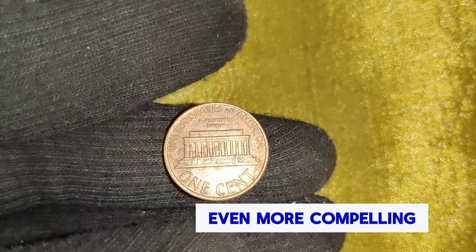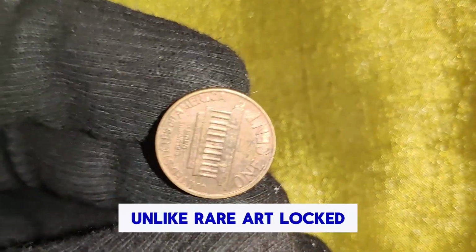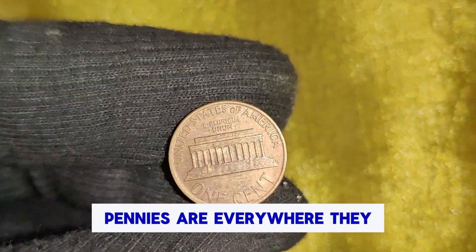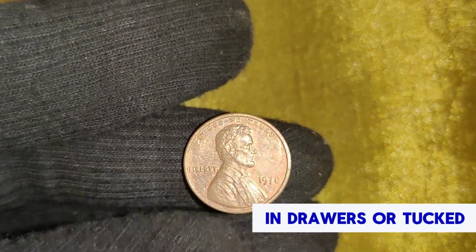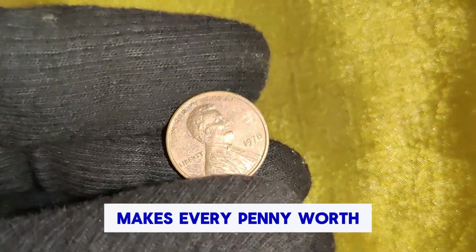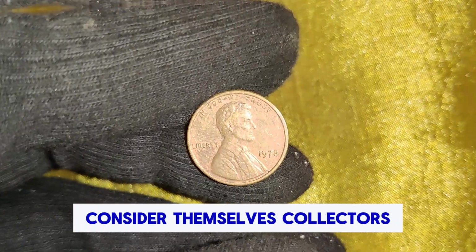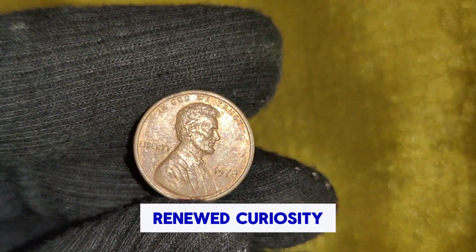What makes this story even more compelling is how it democratizes the idea of treasure. Unlike rare art locked in galleries or diamonds sealed in vaults, pennies are everywhere. They pass through countless hands every day, dropped on sidewalks, forgotten in drawers, or tucked away in jars. The idea that one of these ordinary coins could secretly be worth millions makes every penny worth examining. People who would never consider themselves collectors suddenly become treasure hunters, scouring their change with renewed curiosity.